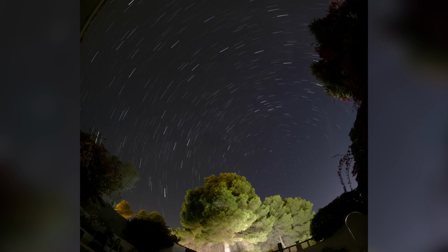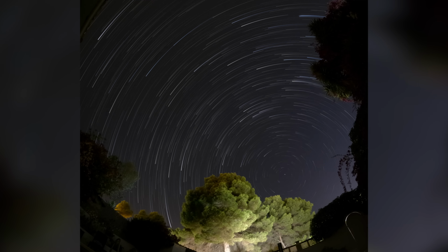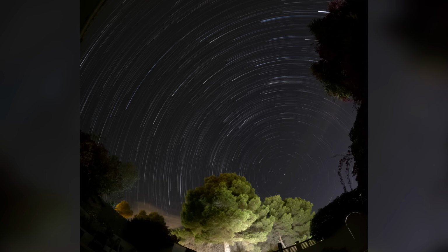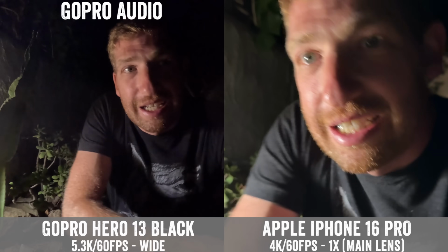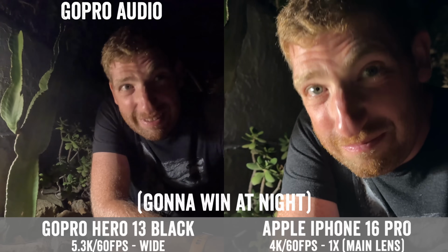The only exception to that is that the GoPro does have a cool night star trail mode that you see right now, but beyond that, every single time, unless I'm right next to the light, the iPhone's gonna win. And even now, it's still gonna win.